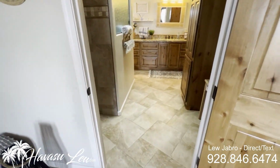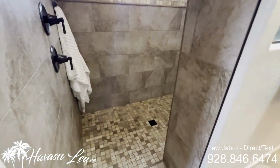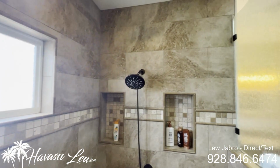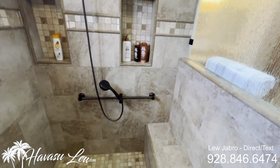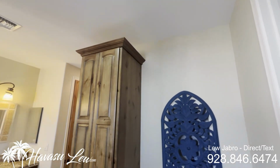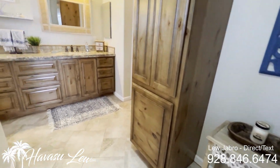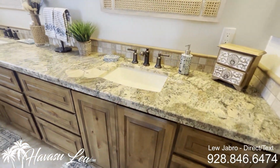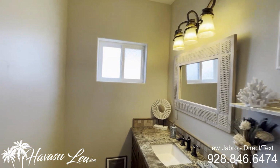So you have a pretty cool master bath. Has a real big tiled walk-in shower with dual heads, a rain head. Has a skylight. Dual sinks with granite tops. Little doggy door at the end.